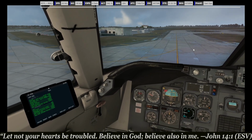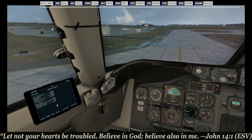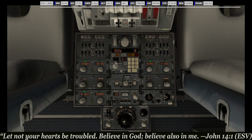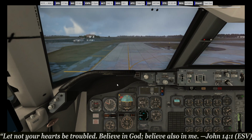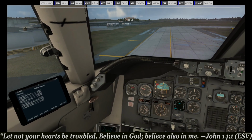All right, let's do our final checks, which are our before takeoffs, icing, transponder. Let's get the radar on, back down to 0, transponder to TARA, and we'll hit some brakes. There comes the rain. That doesn't really show up on the windshield.